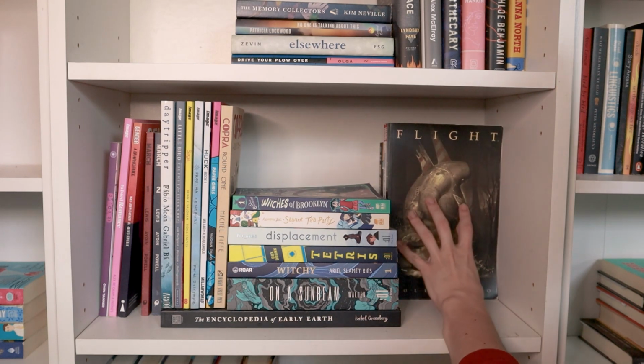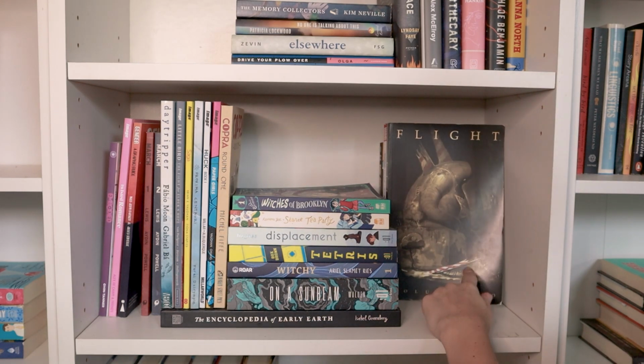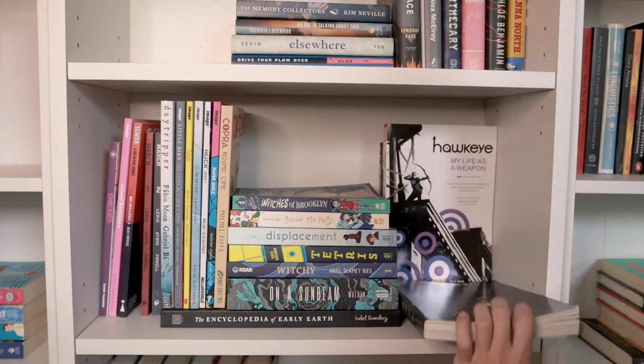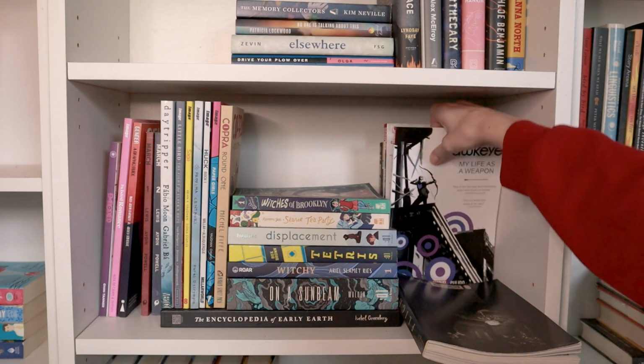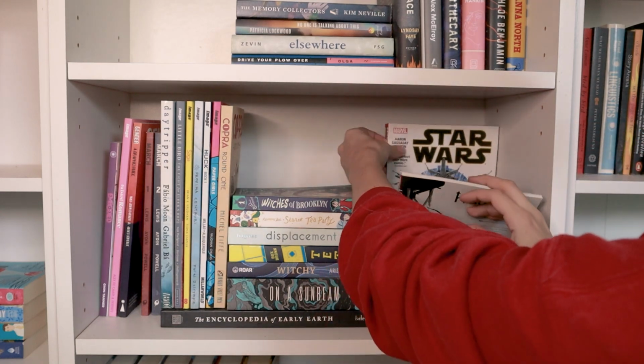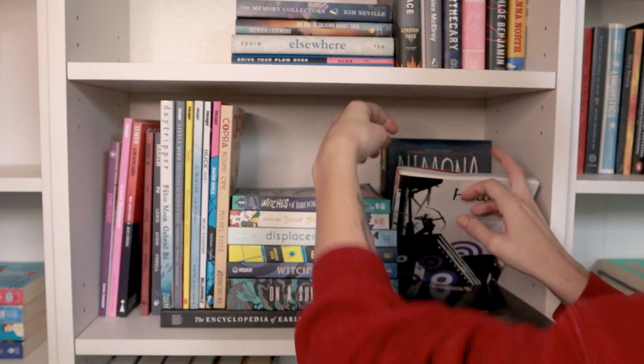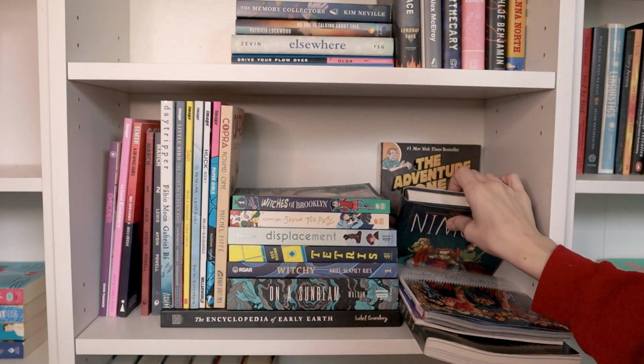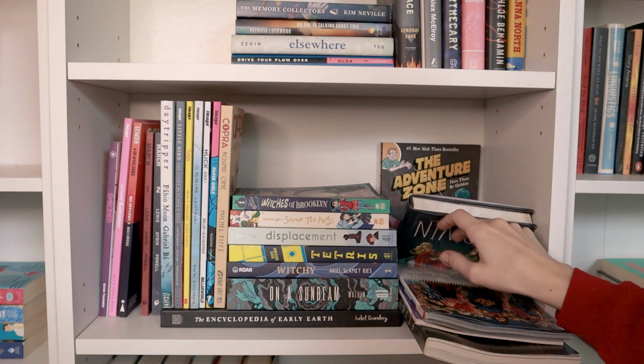Then this little guy is Flight Volume 2, because again, I have to recollect every volume of Flight from when they were lost. Behind it are some more of my boyfriend's graphic novels. I have Hawkeye, some Star Wars, Avengers, and then Nimona is back there. I don't know why I put Nimona back there. And Adventure Zone, which is also Wesley's.